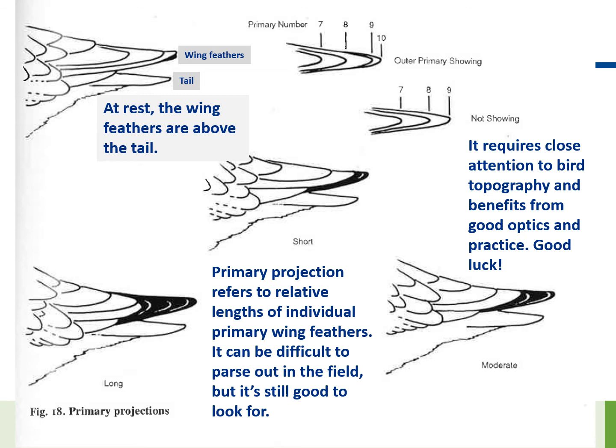These are illustrations of the rump of a bird. And when you look at the back end of a bird, it's important to be aware that you're looking at the wing feathers, the upper projection of the back end of the body, and below that you'll see the tail feathers projecting out. At rest, the wing feathers are above the tail.